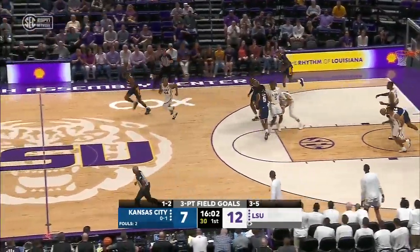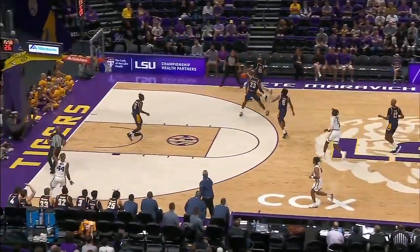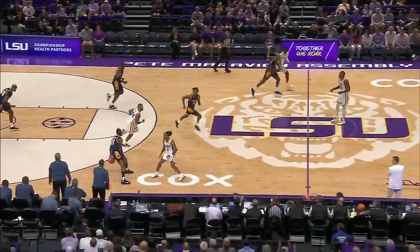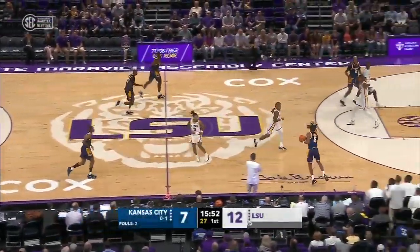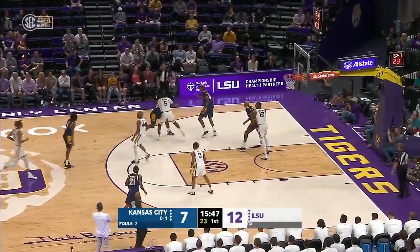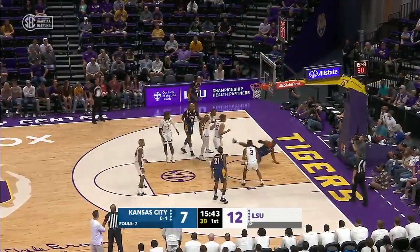That's rejected, slapped out of there by Jalen Reed. Reed brings it down, wards off the big guy. He's blocked from behind by Idiaru. You took it away from me, I'll do the same to you. Not a bad job by Reed to show some handle, but he tried to take it all the way into the basket. That was size against size.